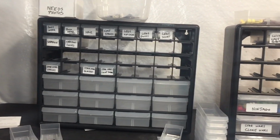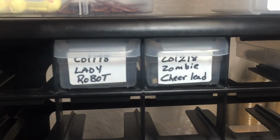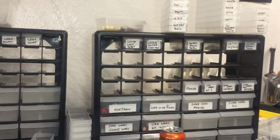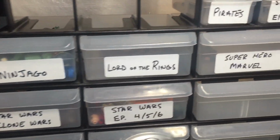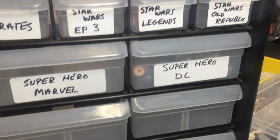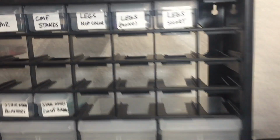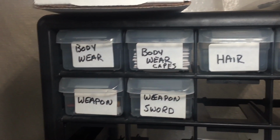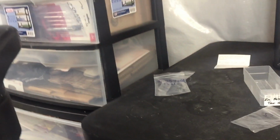Slowly making progress on my reorganization. I'm starting to like it. Just got these drawers here left to figure out how to put them into a category, but basically this is what I got right now. Some small drawers, some big drawers, and then I've got some general category stuff. So I don't have much left.